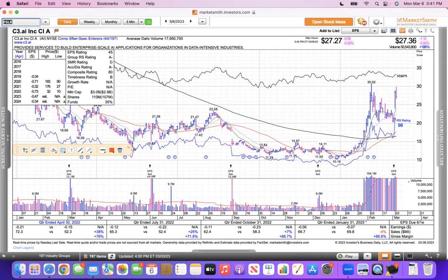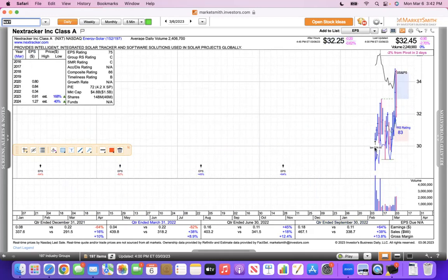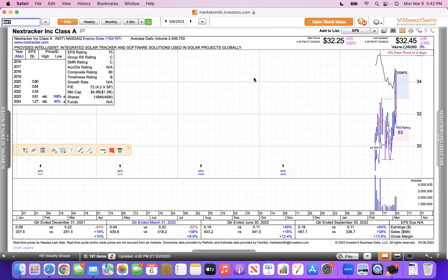First Solar, obviously, is the only solar stock we have here at MC Stock Charts, and we tossed it in a while back because it was clear that First Solar was a leader, and it proved us right. I don't know, it was back here near 150, and this thing's blasted off to like 212 now. So we've had First Solar on our list for a long, long time, back to last summer. And NXT is another solar stock IPO that I have interest in. It has not undercut the low of 28.51 from its IPO day. So this is a strong IPO, and there are darn few IPOs to track these days. So it makes it a little easier.